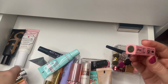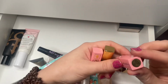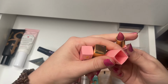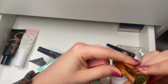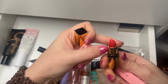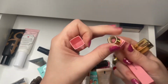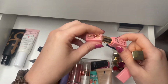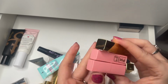Here is another little mini from Pat McGrath. I actually have a few Pat McGrath minis in here. This one is in Executive Realness. I actually have a video showing all of my Pat McGrath lipsticks. This one is Elson 2. This is a gorgeous shade. This is one of my favorite shades from Pat. And then this one is Soft Core. And this is another one of my favorite shades that I own from Pat. And I got two of them in this little mini set.